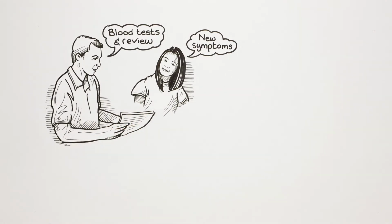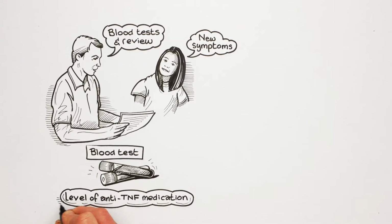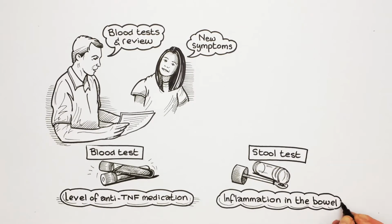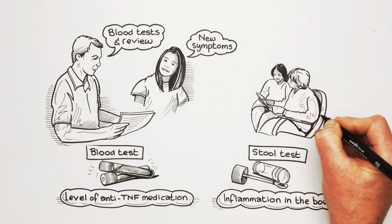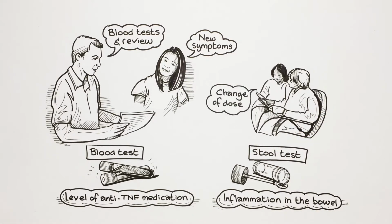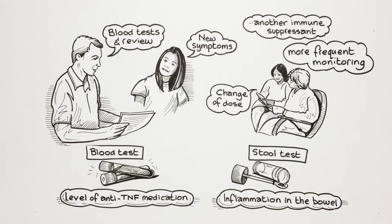At some hospitals, you may also be given a special blood test to check the level of anti-TNF medication in the blood and a stool test to measure the amount of inflammation in the bowel. This helps your team to know how well the medicine is working and whether a change in dose is needed. If you are on another immune suppressant medicine, you might need more frequent monitoring.